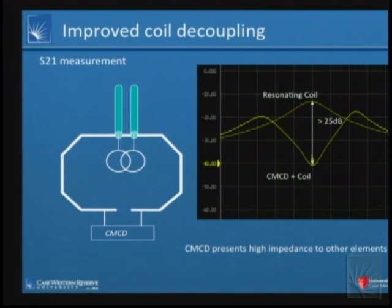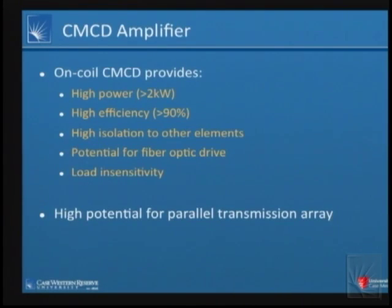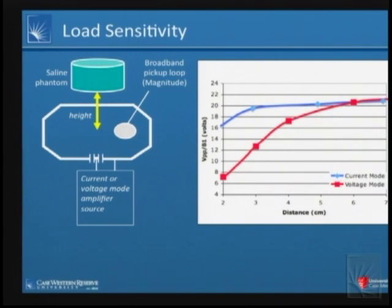So when we put this current mode class D, since it's got that resonant output filter, what we actually see is a very large impedance to any current that's trying to come in from the outside. So this is a comparison between the conventional resonant coil that I showed in the beginning to one with this current mode class D amp. This is just an S21 measurement showing its resistance to current from the outside. It's about 25 dBs, which is perfect.